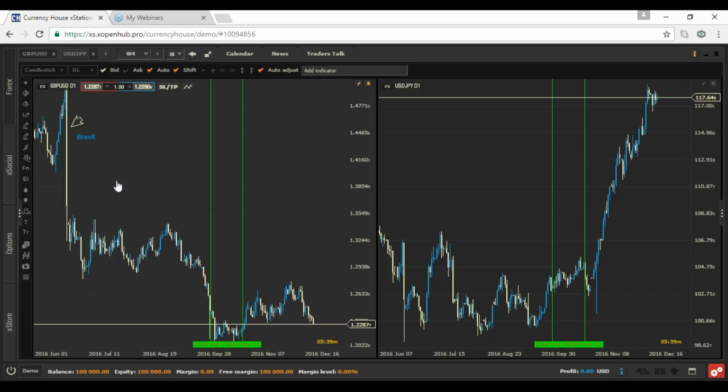But what was the story? People were expecting that the Brexit would cause huge troubles in the British economy, and even the Bank of England, which is the central bank of Britain, cut the interest rates several times. But in the middle of this year, just right after the summer, it seems like the British pound has found a bottom.